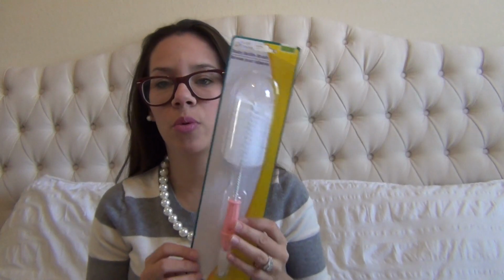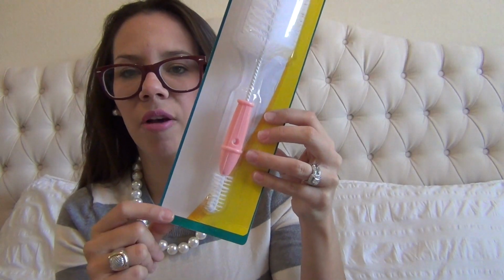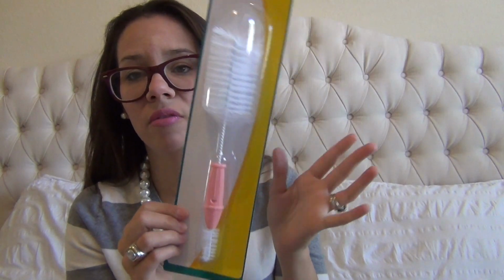I also picked up one of these baby bottle cleaners. I had this already, and I bought it a few months ago, so it was time to replace. And I like this because it has the little small nipple cleaner on the bottom, and then the top is for the baby bottle. So I love this, and I've already had this, so this is a repurchase for me.